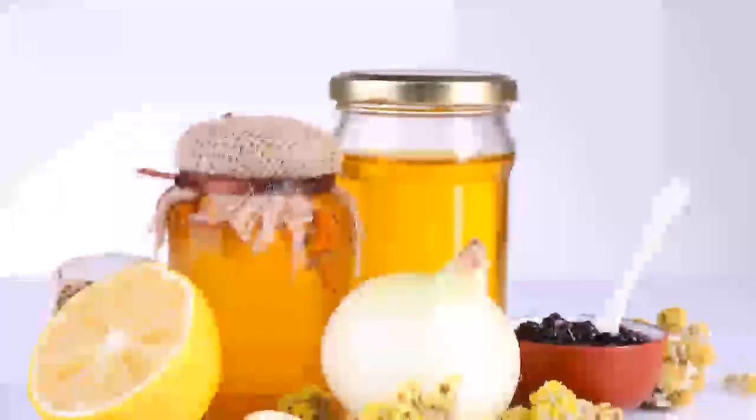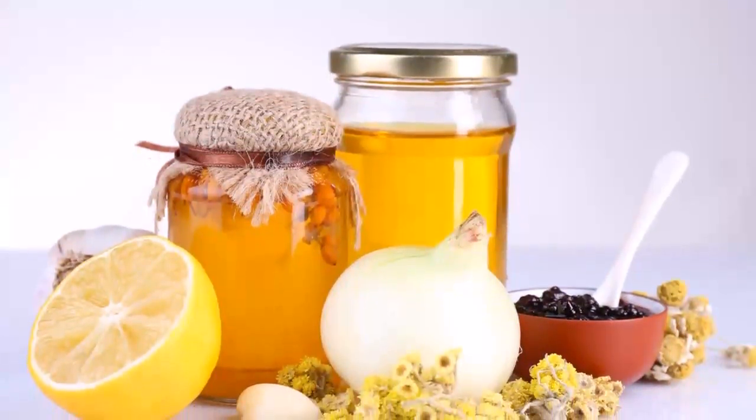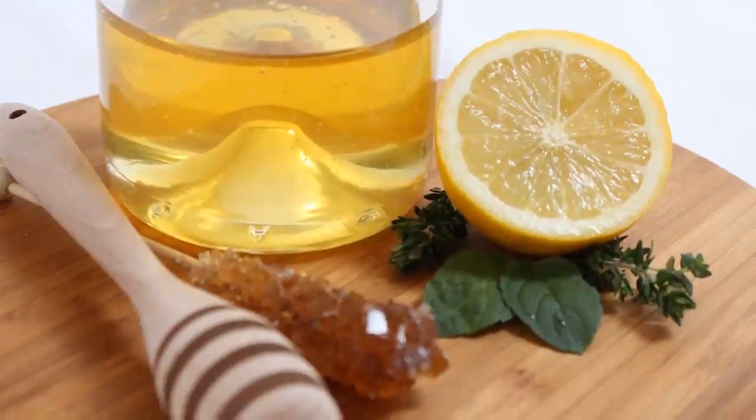You can also put 2 to 3 drops of eucalyptus oil in a pot of boiling water and breathe in the steam. Try to take deep breaths for faster results.